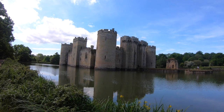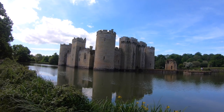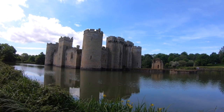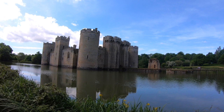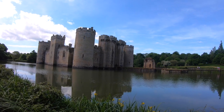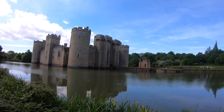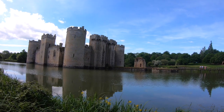Lovely. And the idea of having the bridge at 90 degrees is twofold. One, it stops a full frontal assault. But secondly, if you're the enemy and you get on that bridge, your right-hand side's facing the castle walls. And in those days, you'd have a sword in your right hand, but your shield's in your left. So you're not so well defended against people shooting things at you.